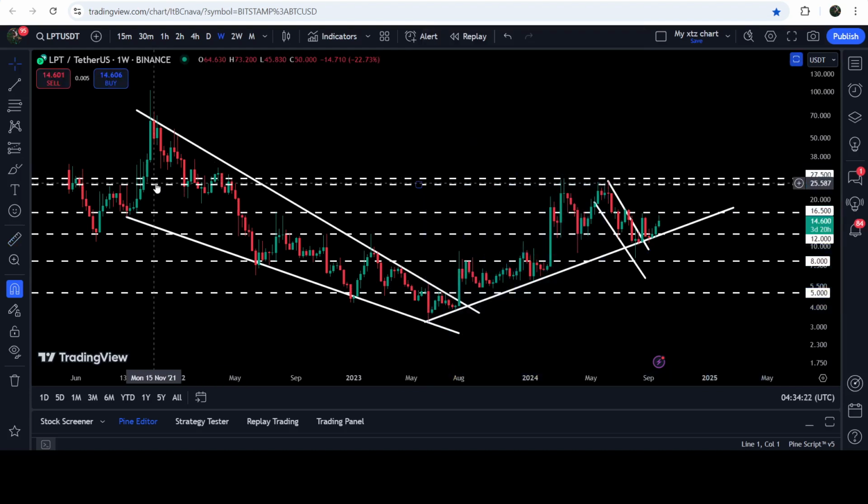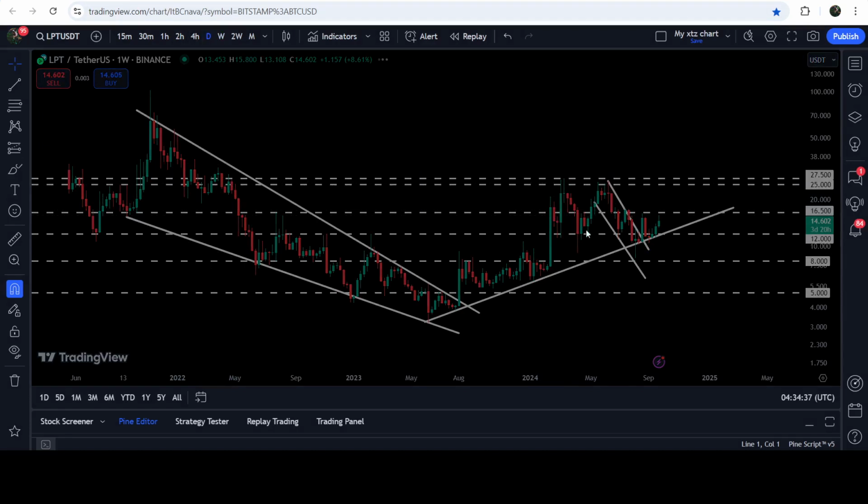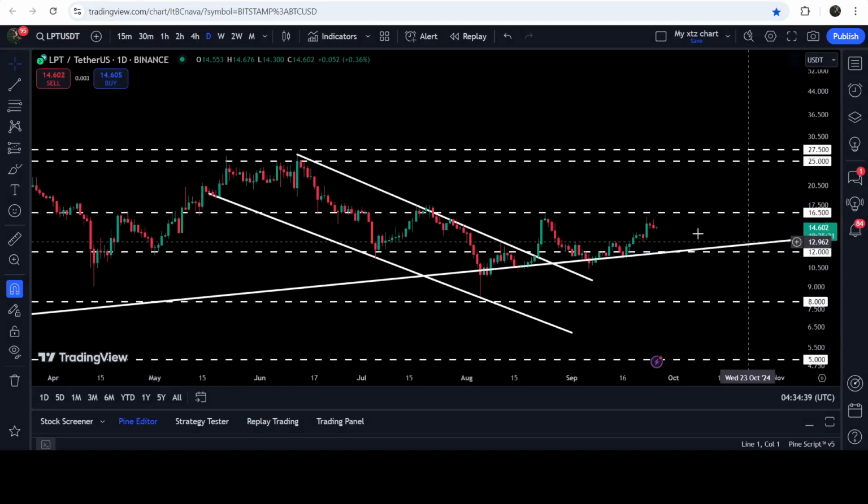704%, but could not break out this long-term resistance zone that starts from $25 and goes to $27. That was previously working as a resistance zone here, and resistance here, and resistance here, and again it worked as a strong resistance. And now recently on the daily time frame chart, you can see that it has broken out this down channel as well. And in today's video, we will also analyze this move.